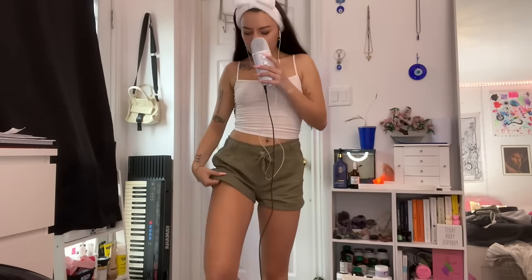Okay, let's move on to the next pair of shorts. All right, this is the next pair of shorts. These are more of like a terry cloth, like soft shorts.